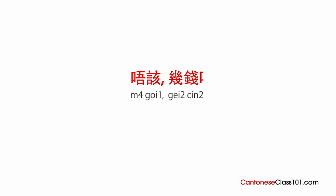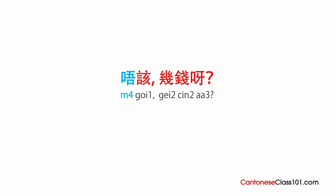Let's go! You see something you like and want to ask the shopkeeper how much it costs. The first thing to say is 唔该. Do you remember what that means? Excuse me. 唔该,几钱啊?